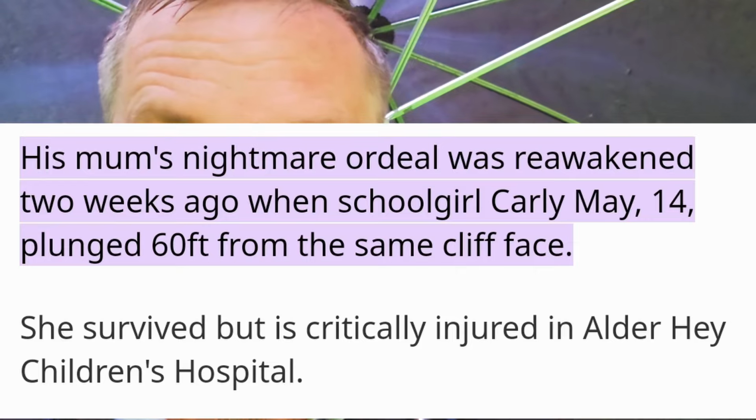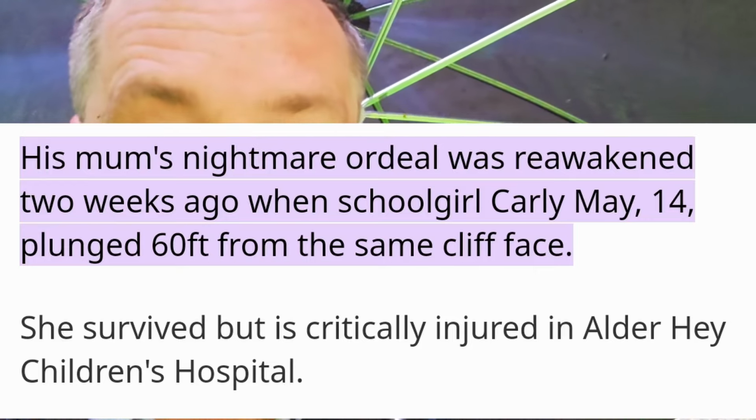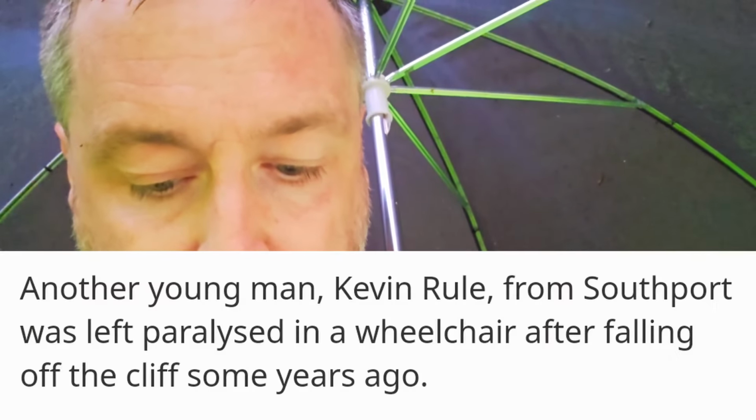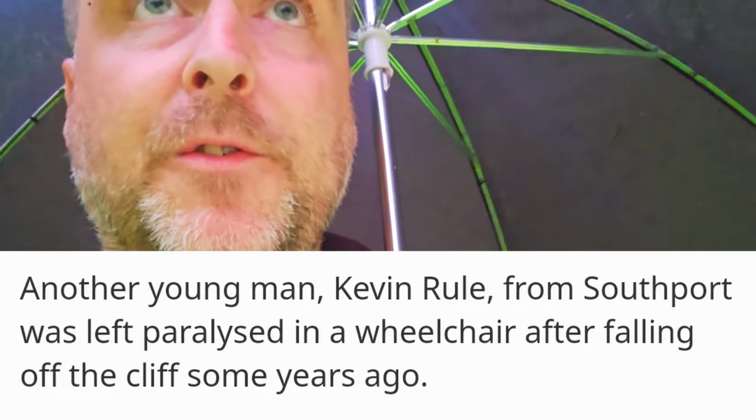Another one as well. Carly May, 14, plunged 60 foot from the same cliff face. She survived but is critically injured in Alder Hey Children's Hospital. And there's someone else. Another young man, Kevin Rule from Southport, was left paralysed in a wheelchair after falling from the cliff so many years ago.